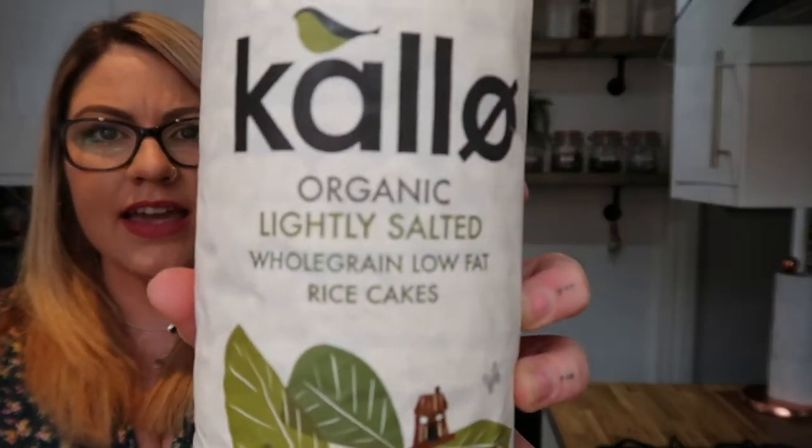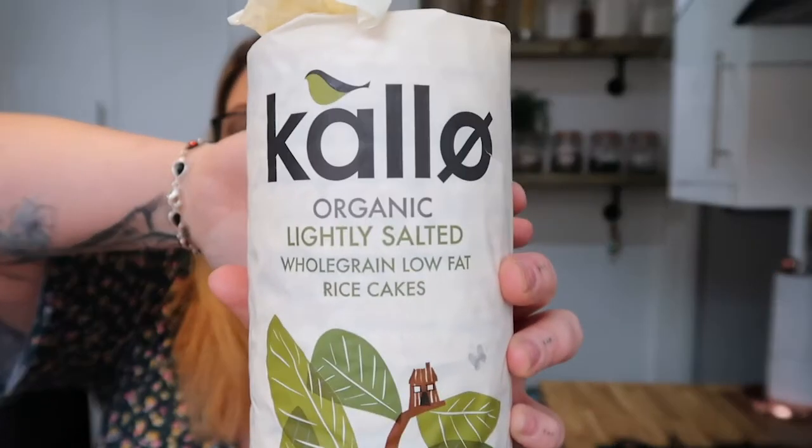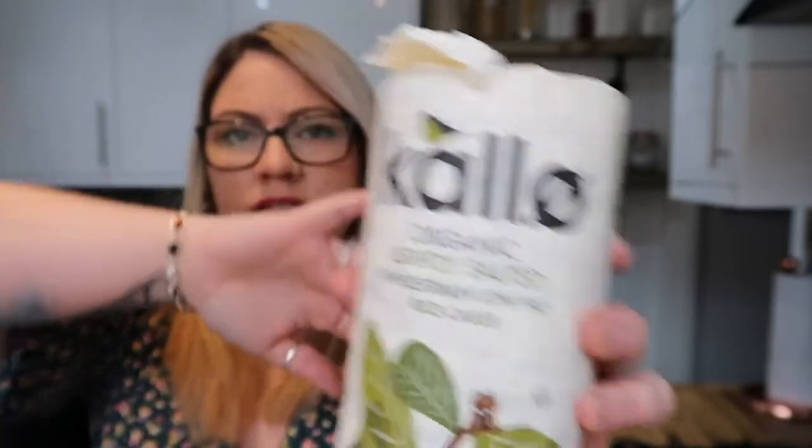Got some more rice cakes. This time I didn't go with the lentil ones. I got these whole grain rice cakes. They were cheaper, well, a lot cheaper than the lentil ones, and I'm just trying to be as savvy with money as possible at the moment. So these are 39 calories per rice cake. They obviously haven't got anywhere near the amount of fibre as the other ones had. I can't even see where the fibre is. But, you know, still a better alternative to bread.